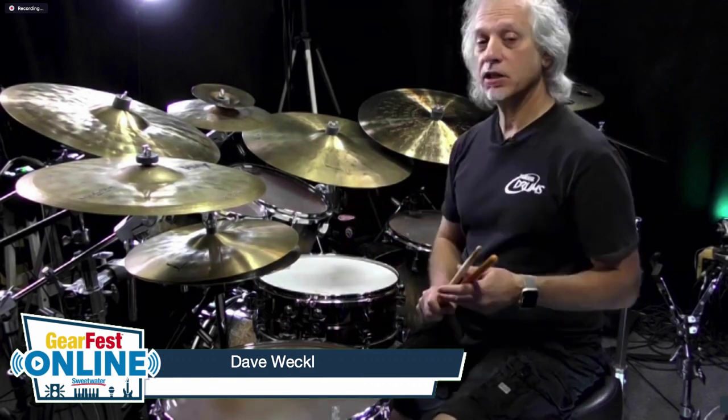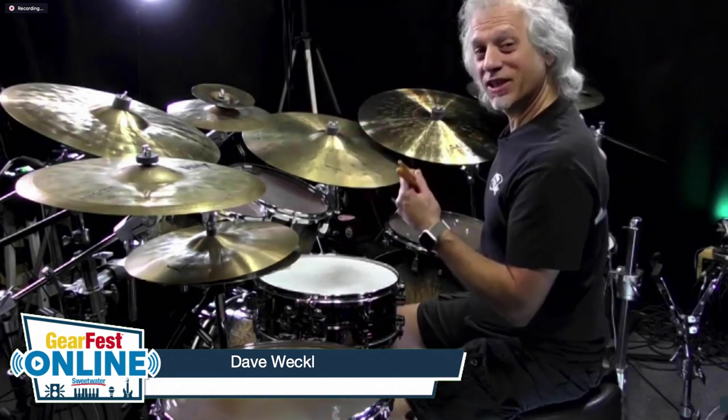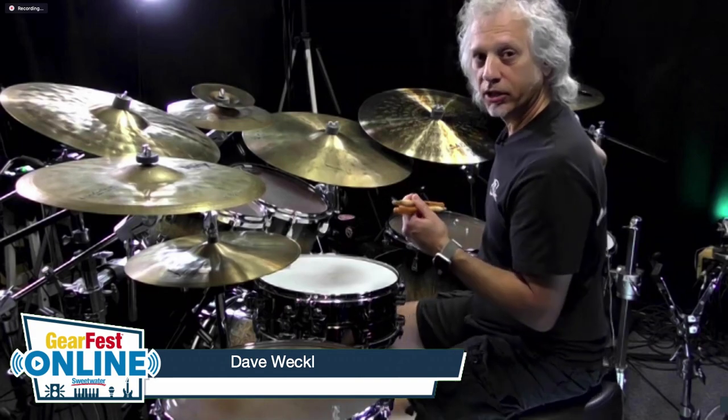So you can take this idea and play 2 bars at a time. And play 2 bars of fills with this concept of using the hand and foot combinations within a melody, okay? Like this.